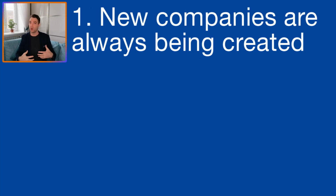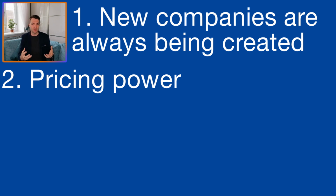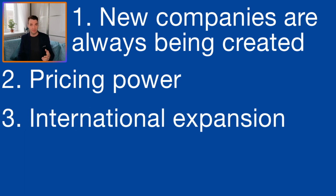And the path of growth is relatively simple. New companies are always going to be created. I believe entrepreneurship is alive and well and will continue into the future. They have pricing power. Being a near monopoly, they can increase prices and not lose customers. They've actually done this in the last 6 months and it has only made the business more money with very minimal turnover. The third thing they can do is international expansion. The world is just full of companies wanting to access US investors.